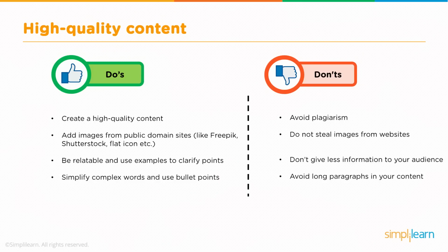And so if you put long paragraphs in your content, then it's going to be less engaging. So try to avoid those long paragraphs. Remember, shorten up the paragraphs, keep the language simple, add in images, answer those questions, use third-party credible sources, but write it in your own words, and you should be on your way to creating good quality content.